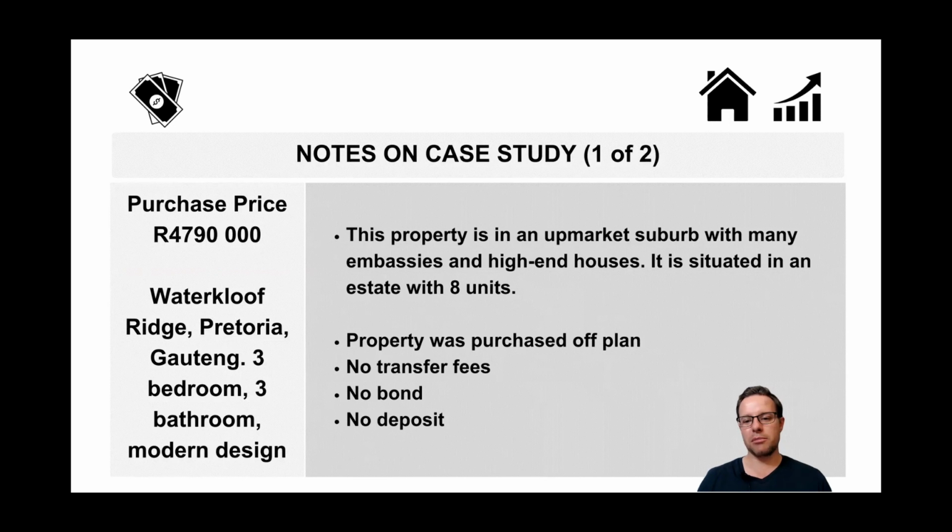4790. The property is in an upmarket suburb. It's filled with embassies and high-end houses. It's situated in an estate with 8 units. Waterkloof Ridge, Pretoria. It's a 3-bedroom, 3-bathroom property. All 3 bedrooms are en suite. It's quite a nice property. I can't show you pictures, unfortunately, it's confidential, but it's quite a nice property.